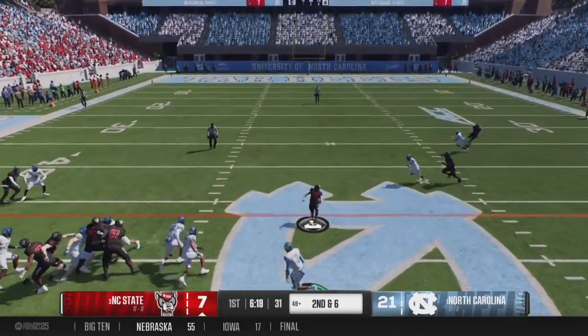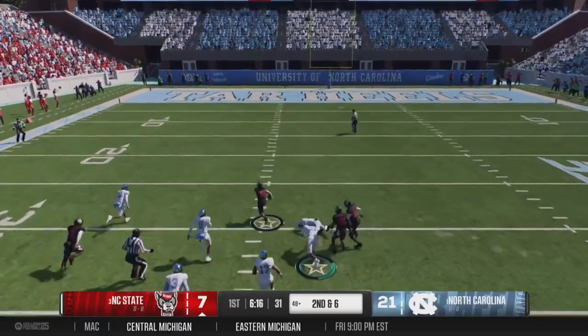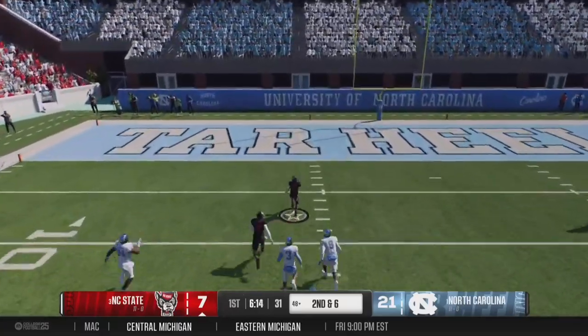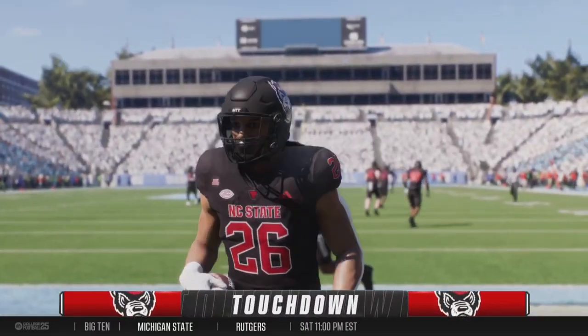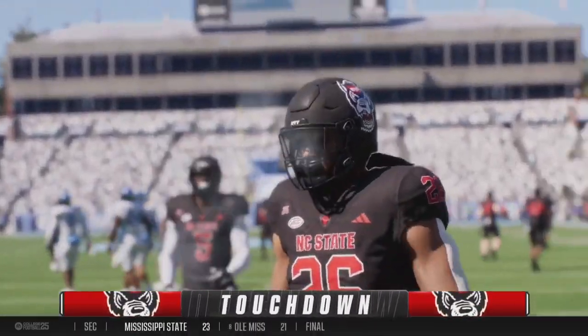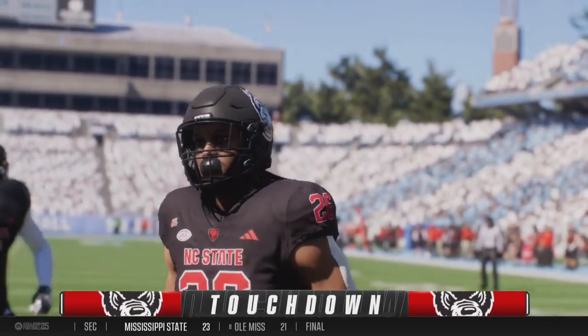Handoff from the shotgun. Refusing to be brought down. Breaks clear over the middle. Can they catch him? They could not stop him. He's in. Touchdown, North Carolina State. What a long run for the touchdown.